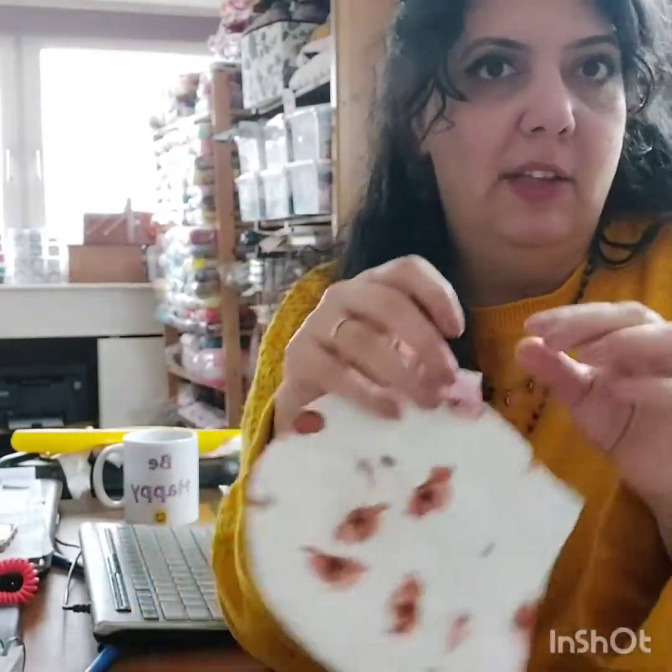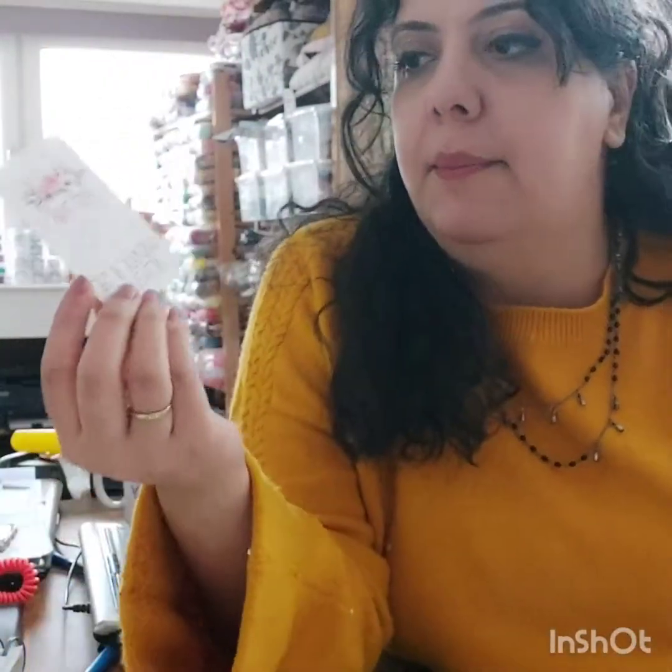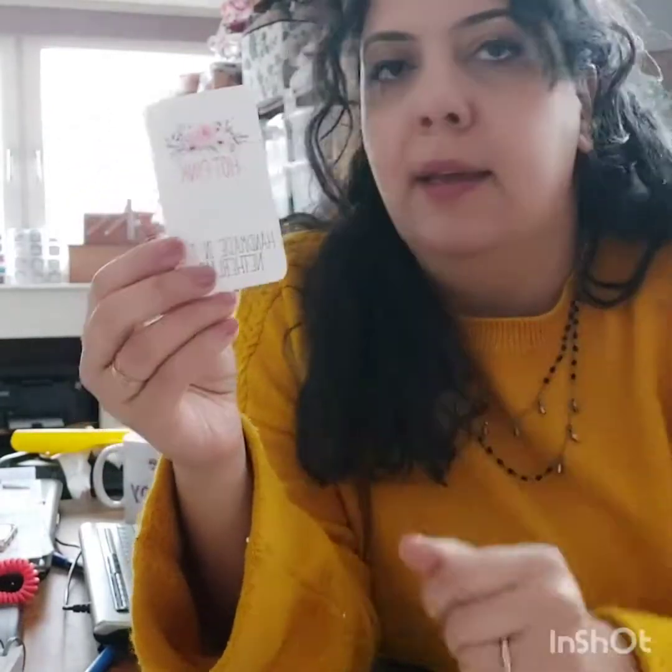So now I'm gonna attach my tags. These are the tags. I make them myself. I print them on a carton and then I cut them using my Cameo machine.